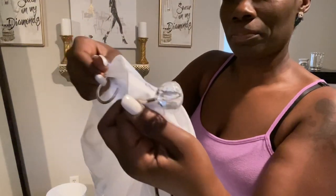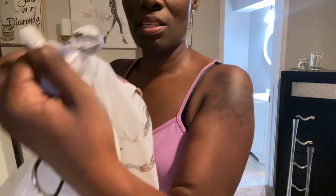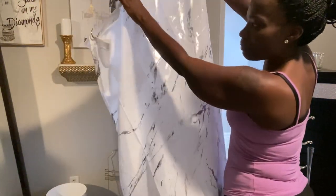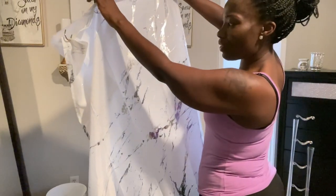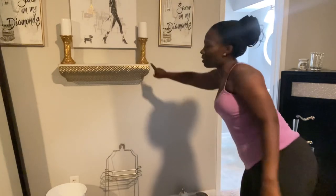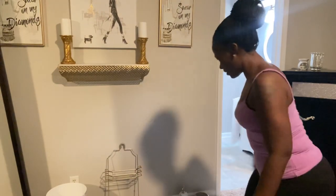And I also found some shower curtain hooks that look like the knobs I'm going to put on the cabinet. So I'm trying to go light. My bathroom was like a black, red, and white. I want to go white, silver, and like a metallic gold. Kind of like this color. I really like gold now for some reason.